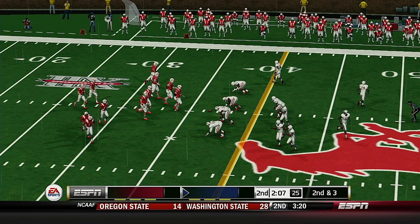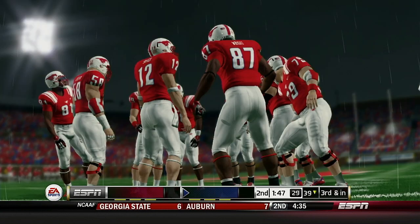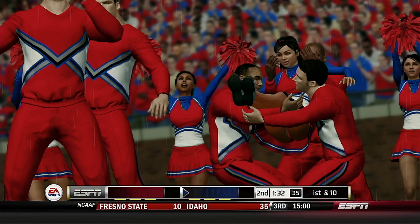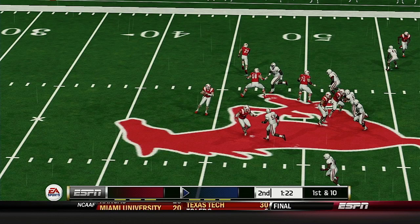Second down, and they're going to need about 3 yards to pick up the first down. Brought down to the 39-yard line. Gaining 3 yards. That'll bring up third and inches. And he's immediately tackled. From the 48-yard line, first down. And they make the stop at about the 41.